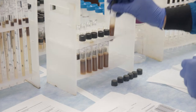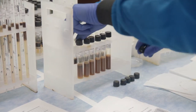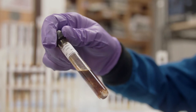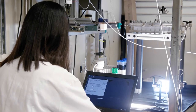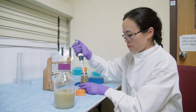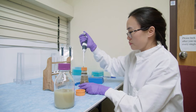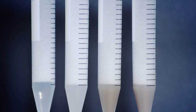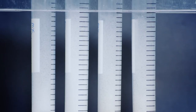In recent years, we have come up with new carboxylate type of surfactants that are compatible with high salinity. We have come up with surfactants that can change the wettability in carbonate reservoirs. And we have improved the foam stability by including nanoparticles along with surfactants.